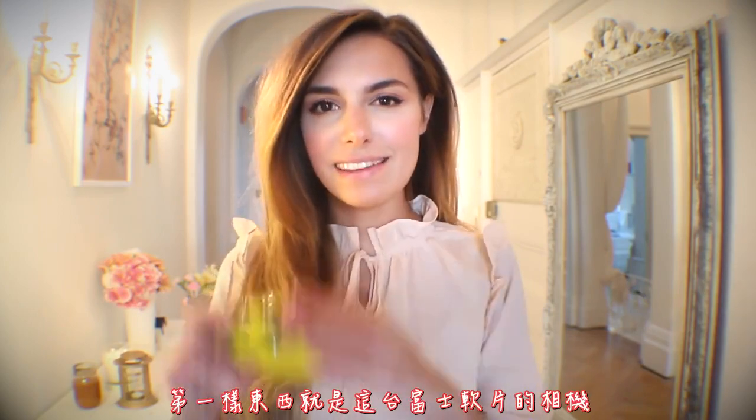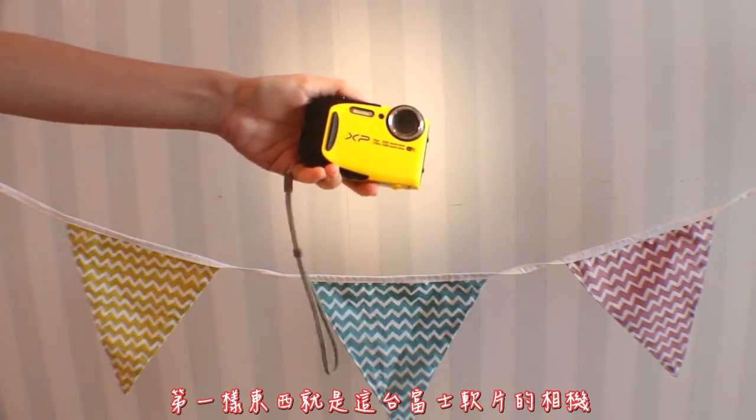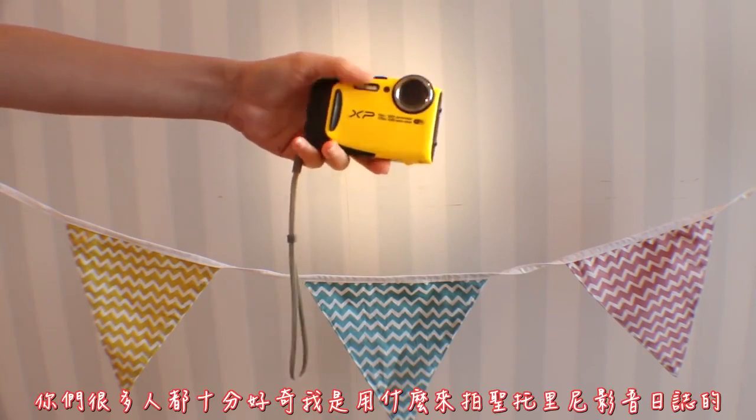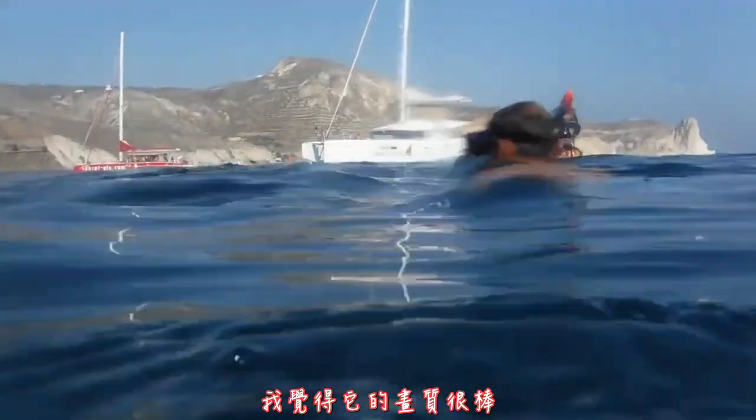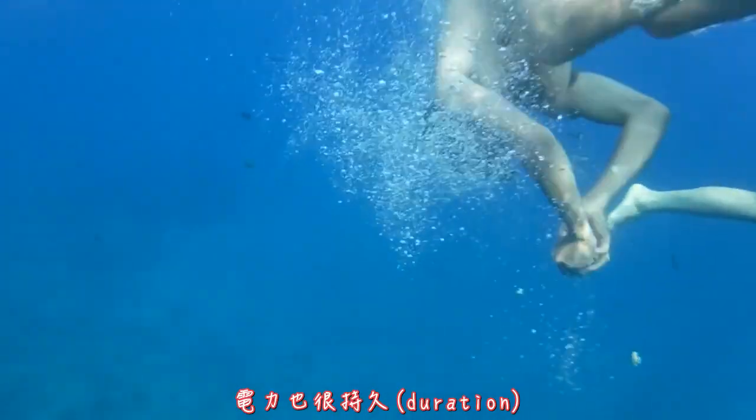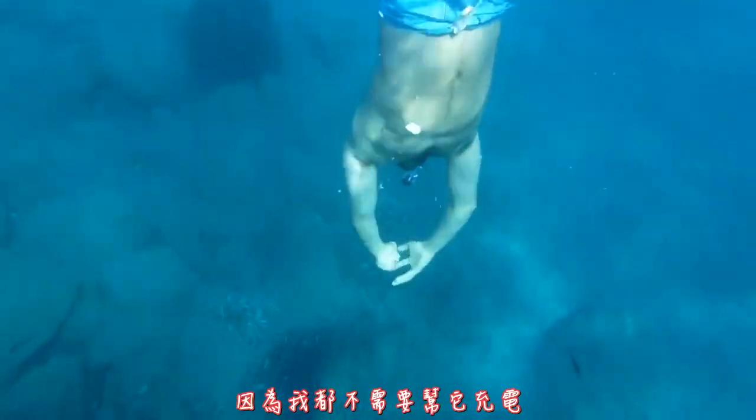To do my favorites, so let's begin. The very first thing, it's a camera and it's by Fujifilm. It's the X-P80 and a lot of you have been wondering what I've been using in my Santorini vlog, and this is it. I think it has great quality, great duration because I never had to charge it.